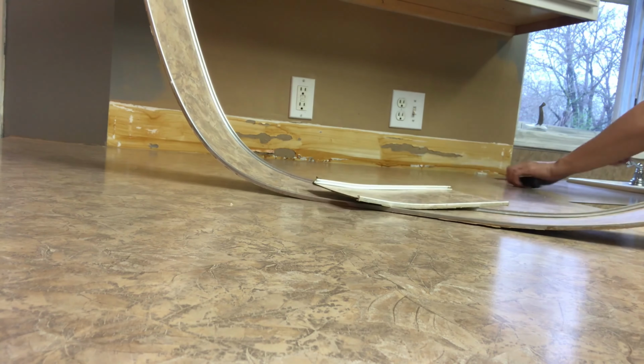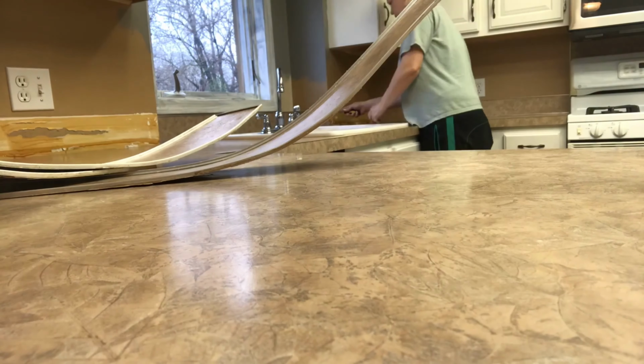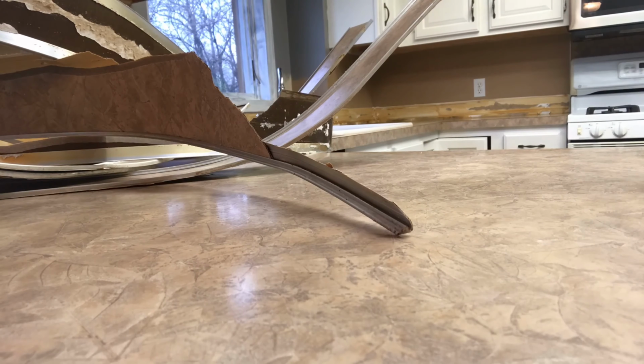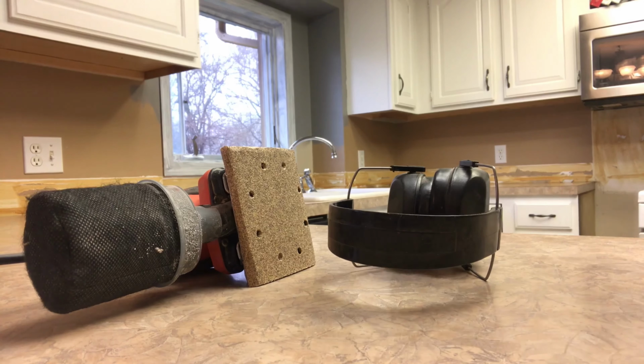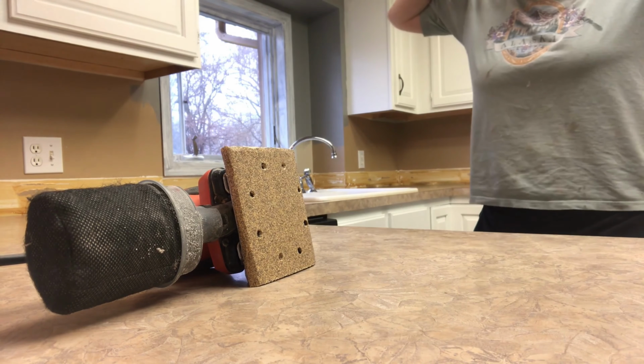Now I got to prep the wall for my backsplash. So goodbye to this weird trim backsplash. I don't even know what it was. I had no problem ripping that off and saying, bye-bye, you are no more. And now it's time to prep my countertops.